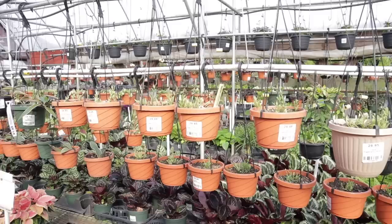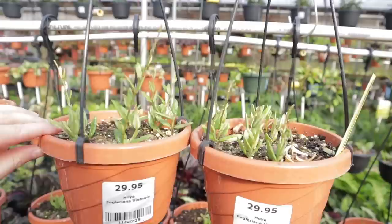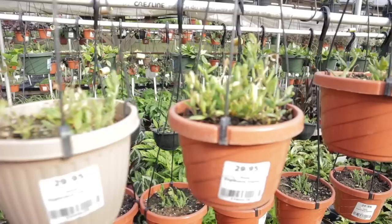Wow, here's a Hoya I have not seen before. Hoya Angleriana Vietnam. How interesting. Look at the little baby leaves on this. I love it. $29.95 for the, ooh, this one's nice and healthy. Kind of a bigger basket of it.